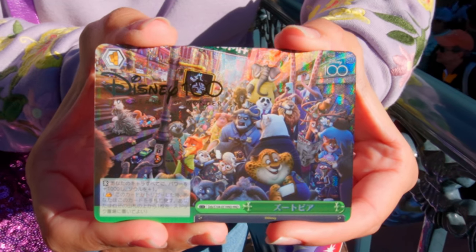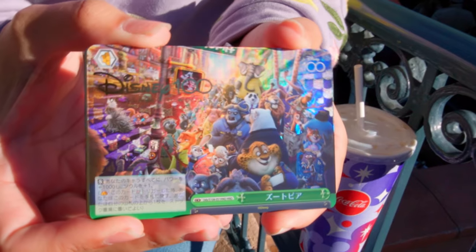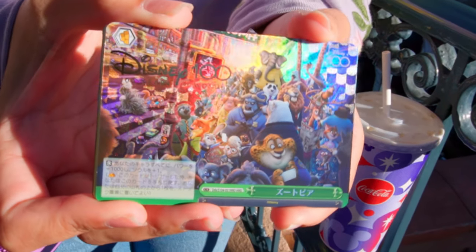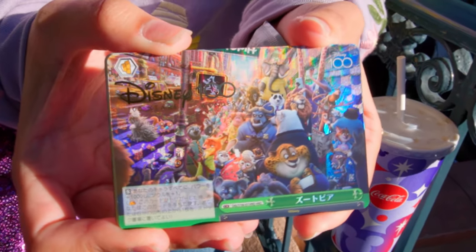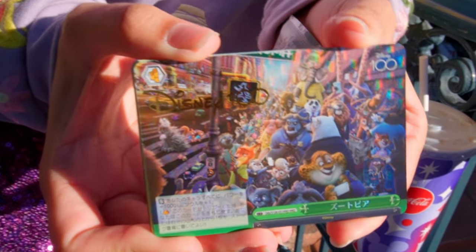So here's our big hit for this pack. So we pulled the Zootopia 100 Disney card. And as we admire it, we think of where to go next. Let's go to Star Wars Land.